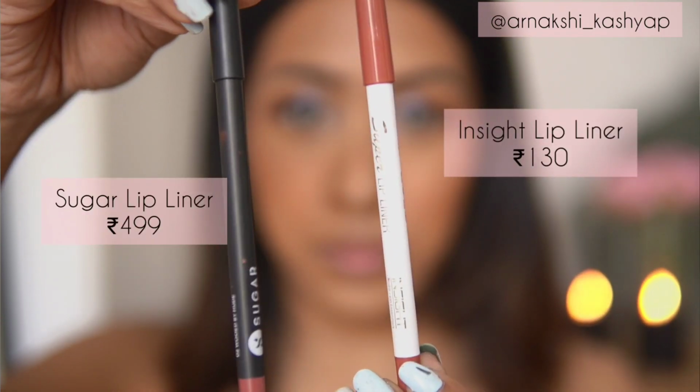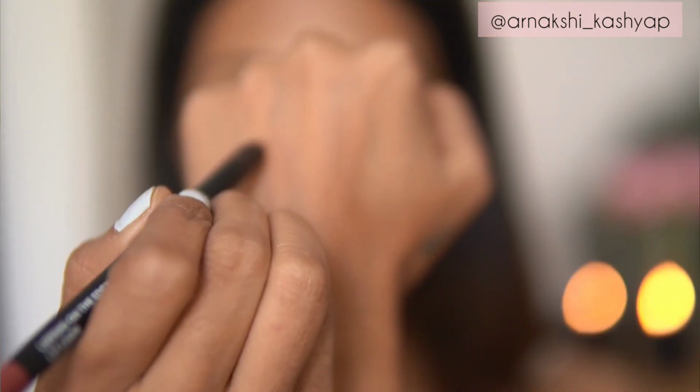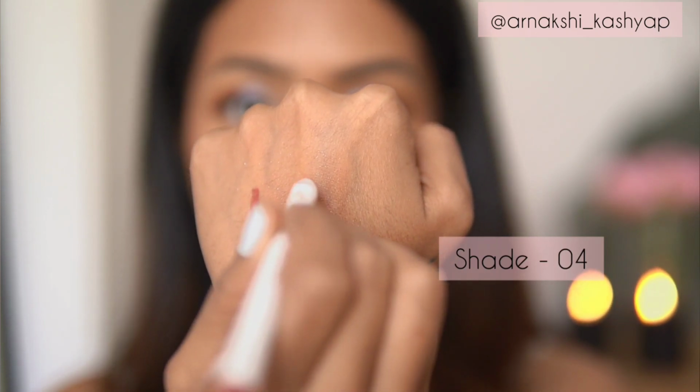So now we have two lip liners that are very similar in formulation, although not that similar in shade. Shade wise, it's not that similar. This is the Sugar lip liner, which retails for 499 rupees, which is somewhat expensive for some people maybe. For me, it's a mediocre price. And this is the Insight lip liner, which retails for 125 rupees, which is inexpensive.